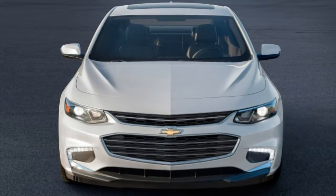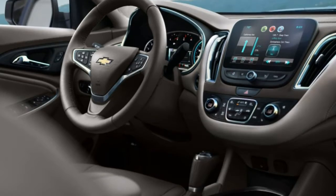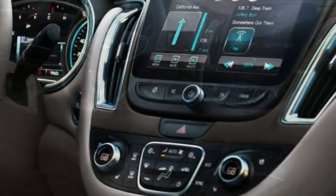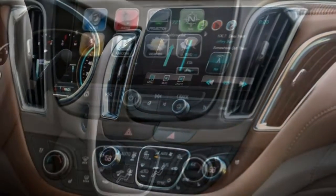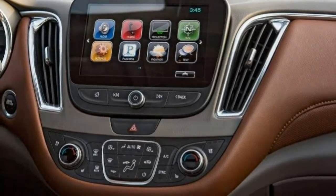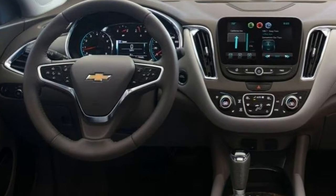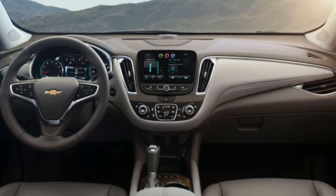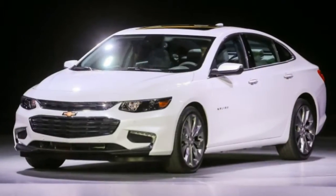Upgrading to the 1LT trim gets you everything from the LS, along with 17-inch wheels, heated mirrors, an 8-way power-adjustable driver seat, rear seat air vents and satellite radio. The 1LT can also be upgraded with several packages. The convenience and technology package adds remote vehicle start, an auto-dimming mirror and a wireless charging pad. It also upgrades the touchscreen interface to an 8-inch screen with navigation.